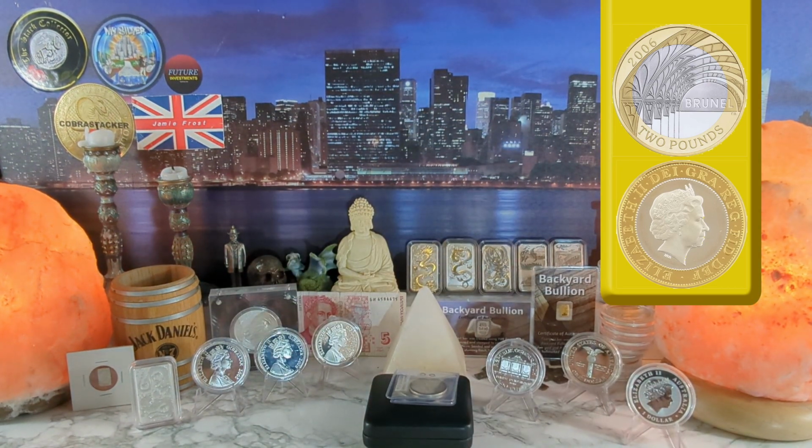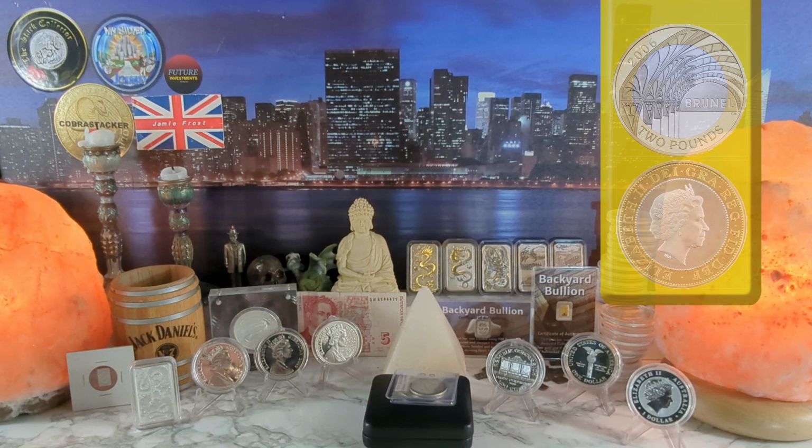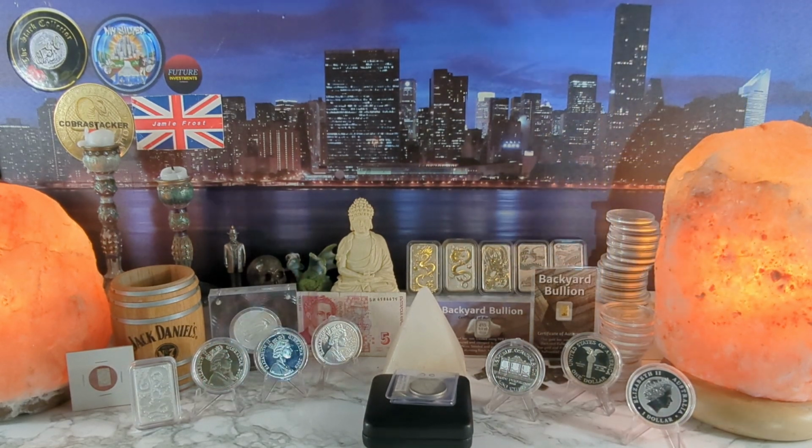So they're the two freebies that I was able to pick up, which I was really, really happy about. And other than them, I'll go through what I purchased in order.